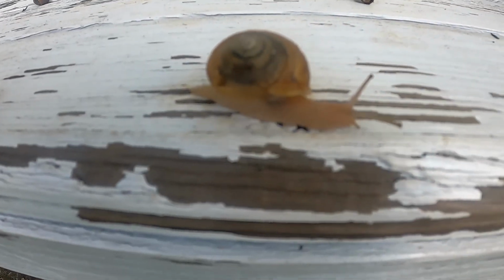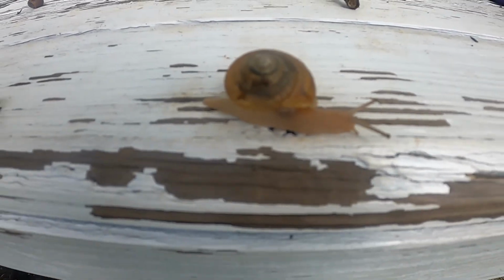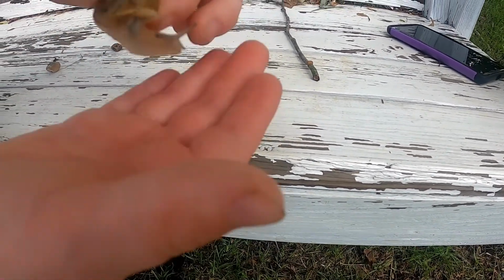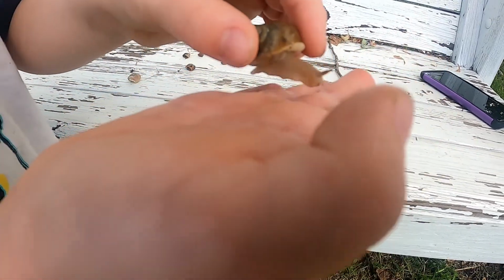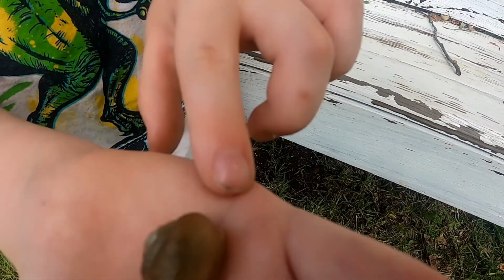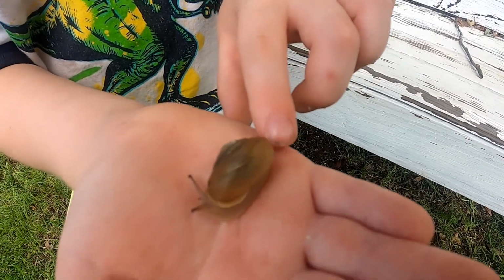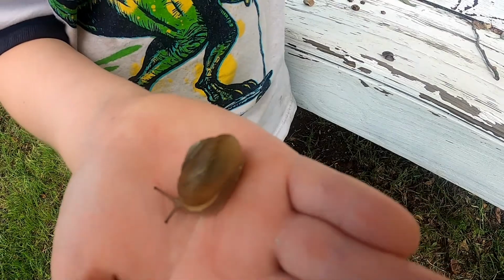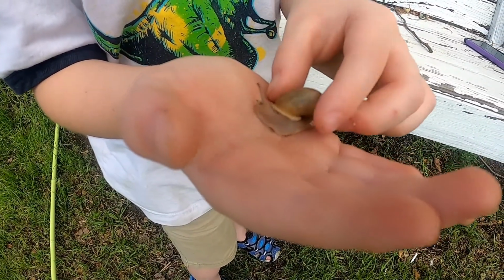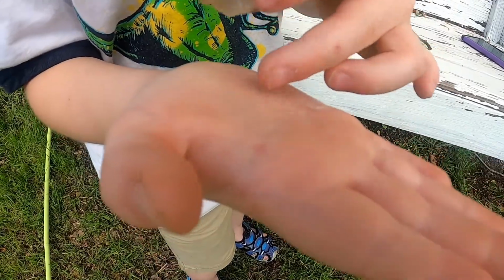This is just so fascinating. I can show them the slime on my finger. Okay. Oh, I saw some slime there. So yeah. If you look in the back. Mm-hmm. I saw some slime whenever you moved him. You can see the slime there.